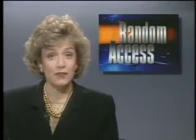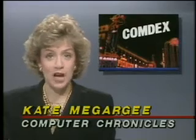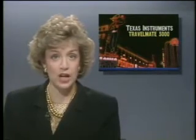In the random access file this week, notebook-sized laptops were the rage at the Fall Comdex show in Las Vegas. Texas Instruments was the latest to join the competition for the hot laptop market with its new TravelMate 3000. It features a 20 megahertz 386SX chip with a VGA display and built-in floppy and hard disk drives. It's priced at just under $6,000.